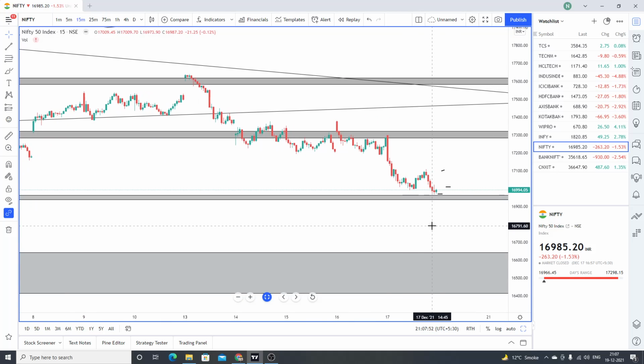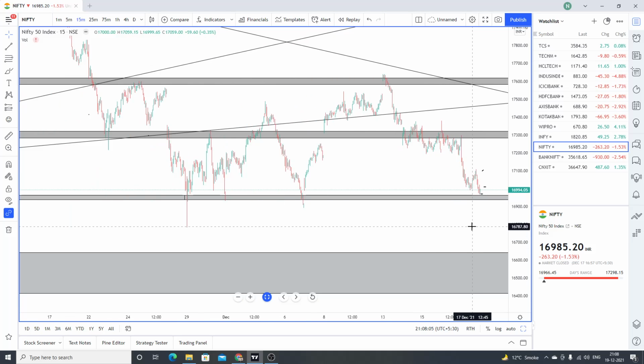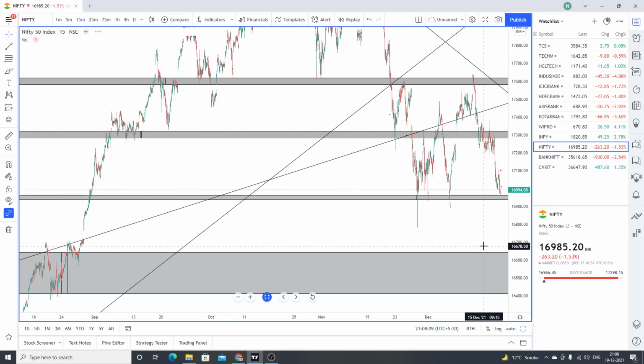But if it is a big gap down like 150 points or 250 points, then I would really like to wait and see what is happening in the first half. Alright, now the targets are in any case going to be, the first target is going to be around 16,800 and then 16,650, 700, somewhere around 16,700.